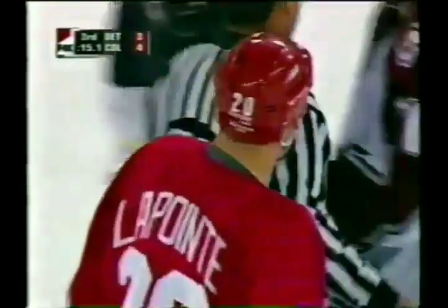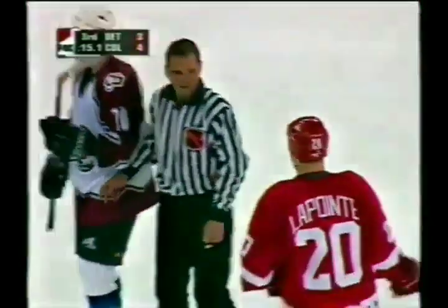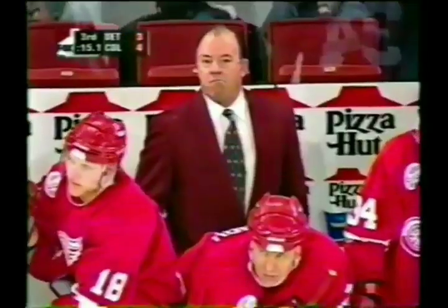Corbet and Lapointe continue. Have a few words. The fans are right into it. Everybody in the building is standing in the lower bowl. And they've got a few words of encouragement for the Red Wings. Something about the Red Wings being stuck, but with 15.1 to go, they still have a chance to tie this up, so they aren't yet.